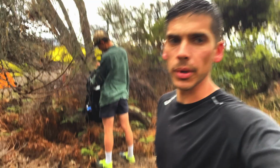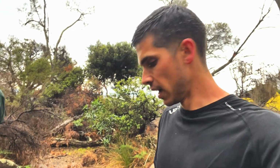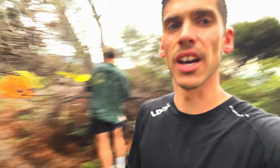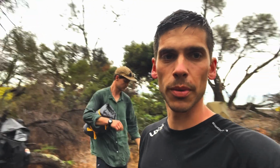So we just pulled up at a spot, we've cleared the ground out. It just started pouring with rain, so we put the camera away, now on my phone, but yeah, we've cleared it out. We're gonna get the tent out, get that set up, and yeah, getting some food, get warm, getting some dry clothes, should be fun.